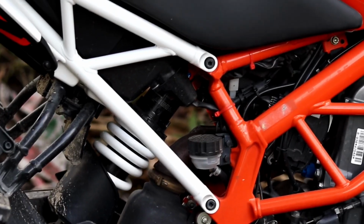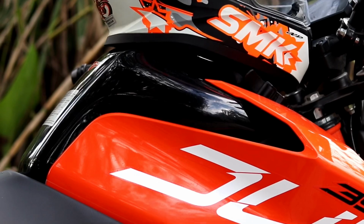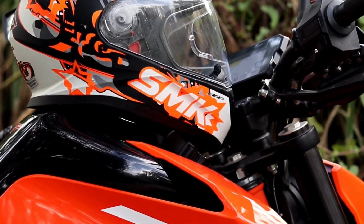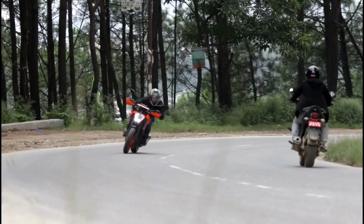The Duke 390 comes in two color variants. One is the combination of black and orange, and the other is the combination of black and white. The new Duke 390 now gets a bigger fuel tank with 13.5 liters capacity as compared to 11 liters on the previous version. Talking about my experience, KTM has always fascinated me with its power.